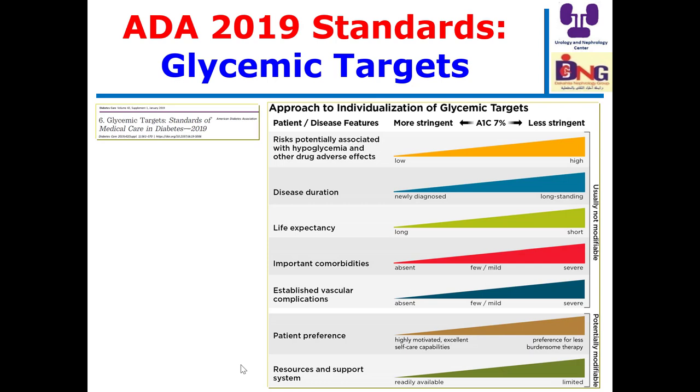The most important message that I like, because this message and this figure are repeated through the years, is that we should individualize glycemic targets according to patient characteristics. For example, if you have patients with potential risk of hypoglycemia, or if hypoglycemia is common, it is better to be more relaxed and less stringent in your target of glycemic control. Disease duration: if we are starting diabetes, be strict. But in long-standing diabetes, because there is a risk of hypoglycemia and other comorbidities, here we will be more relaxed. If there is long life expectancy, we should be strict in treating the diabetes.